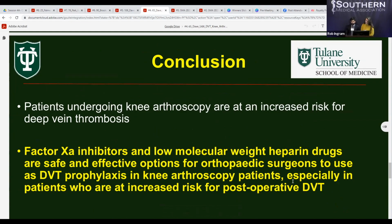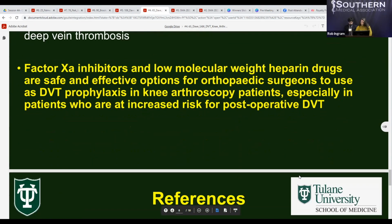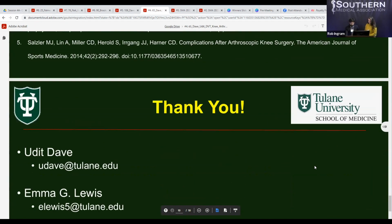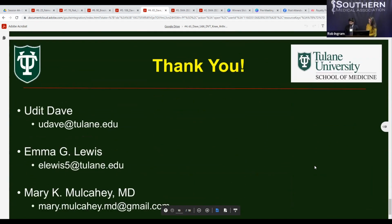Answer any questions. Did your study have, or did they show any preferences for which DVT prophylaxis? So Xa and low molecular weight heparin. In terms of how the other studies viewed them, like were there specifics? Did they prefer one over the other? Said that both are functional, but they prefer this, or just?